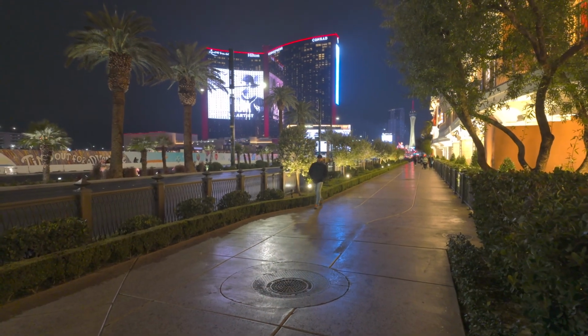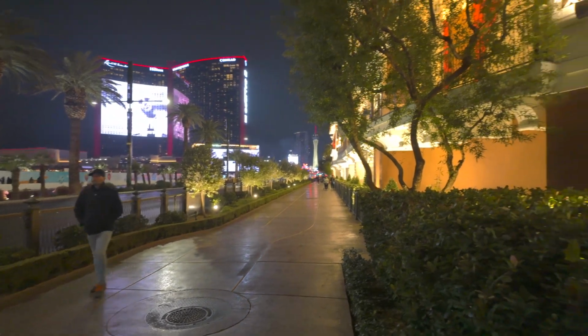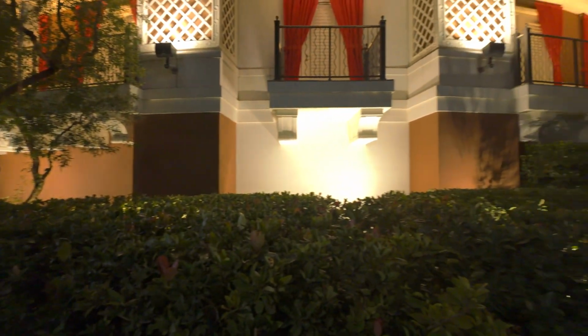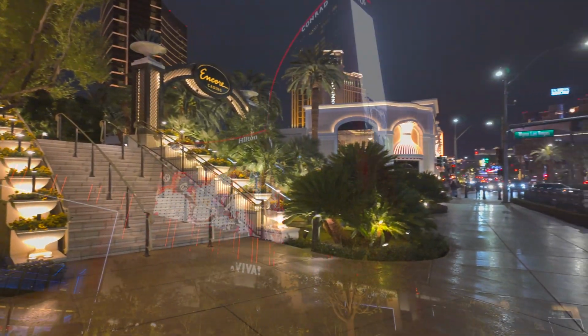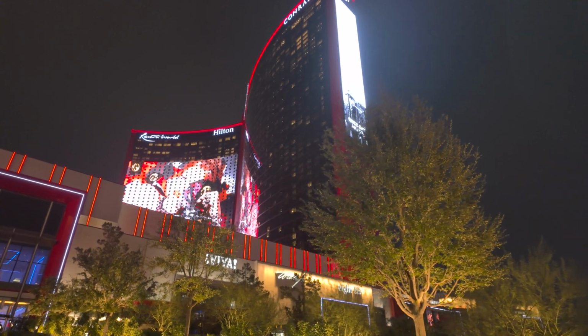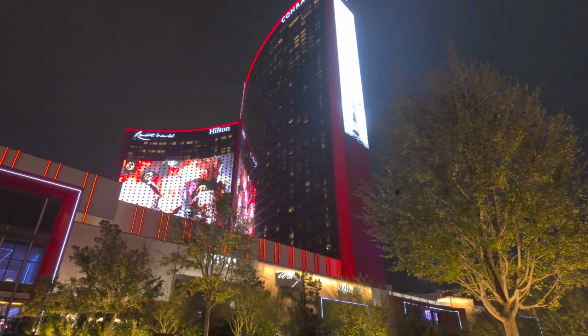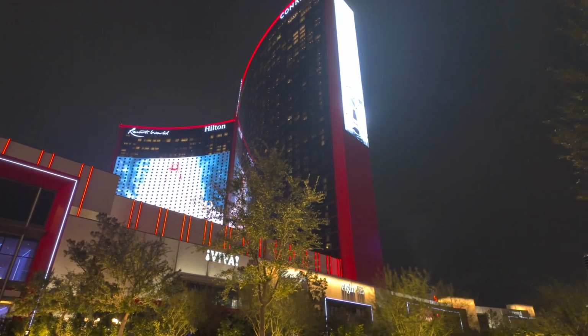So we're now about to head down to the Resorts World and go for a meal there and take a look around the hotel complex to see what there is there. But this is Vegas at night. So we're just entering Resorts World Hotel Complex. It's got the Hilton in it, the Conrad and Crockford's Las Vegas. So we'll go in and show you around.